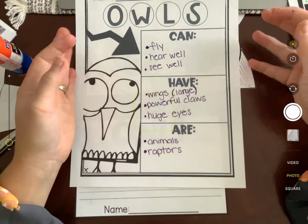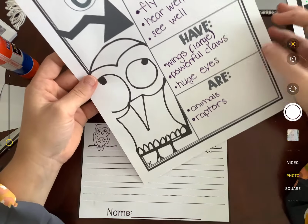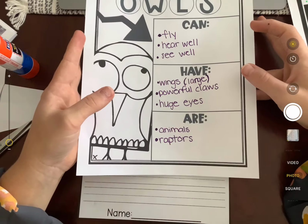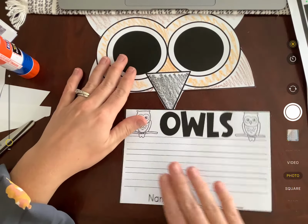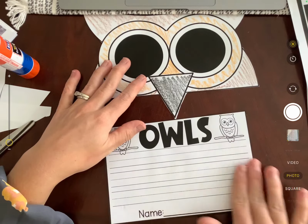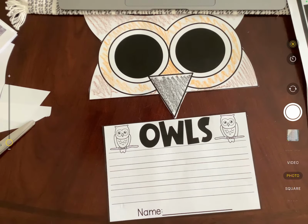We also talked about how owls are nocturnal, that they're awake during the night and they're sleeping during the day. We talked about some places that they live, like in barns and trees. All right, whatever fact you would like to write down, you're going to write it down. I'm not going to write anything for you today. Write down your own fact. Pause the video, then come back.